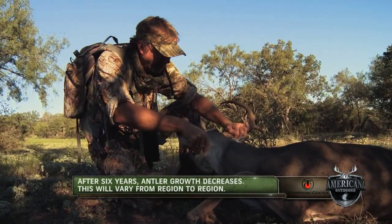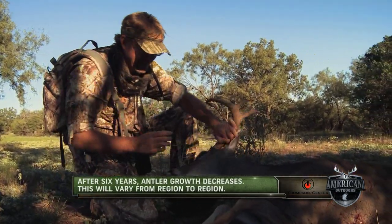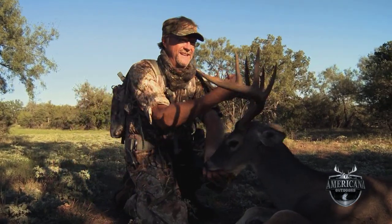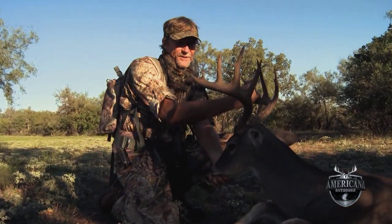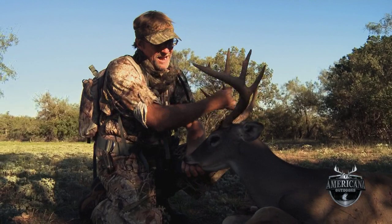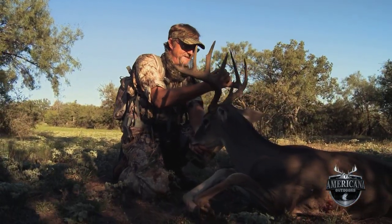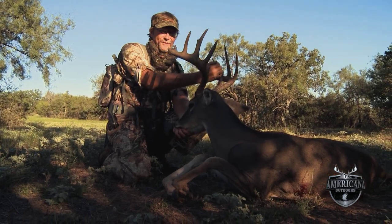What a great buck. I mean, flat in there like that. God, what a deer. Look at that. We'll get him out there and take some pictures of him here, get him in better light, but I gotta admire him like that right now. At 12 points, that buck is a trophy for any hunter.